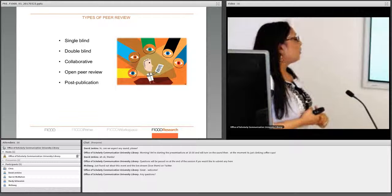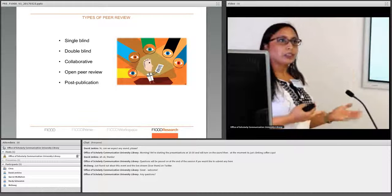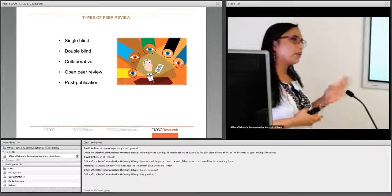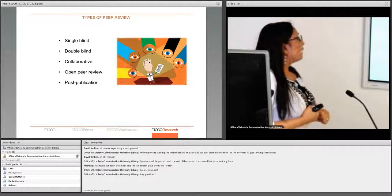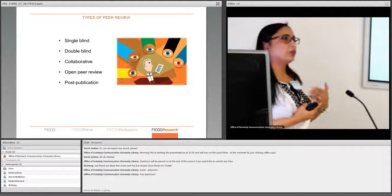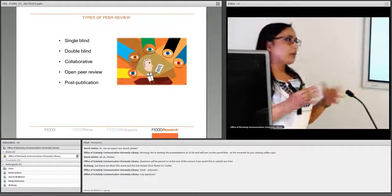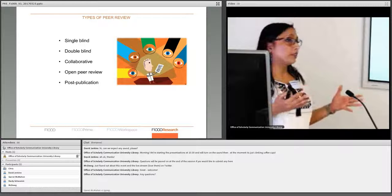So as Wayman referred to earlier on, single blind is the most traditional format. This has been around in the format we know today from about the 1940s. I think it started in JAMA. But that in itself, as I've been saying, is a problem because authors should know who the reviewers are. Not everyone believes that's true. Not everyone believes that will solve issues around transparency or conflicts of interest.